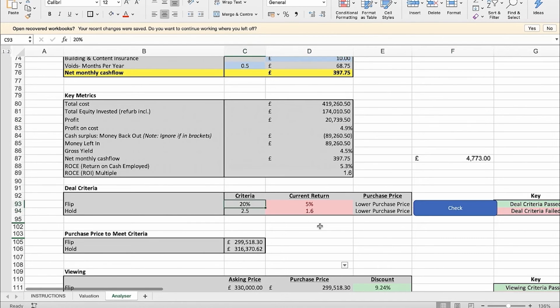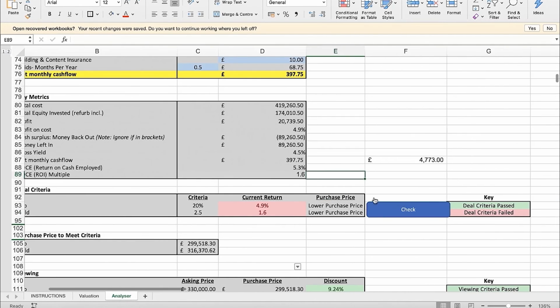And if I look at the numbers currently, I'm only making a 5% profit on cost, 4.9%. If I just add in one more decimal, you can see that it's 4.9, same as this. And my current, when it comes to hold, is 1.6, which is the same as this. So therefore, currently, it's not looking like a very good deal, and the deal criteria is actually failed because it doesn't pass any of those.